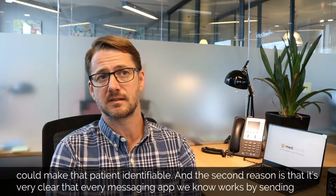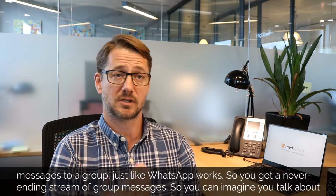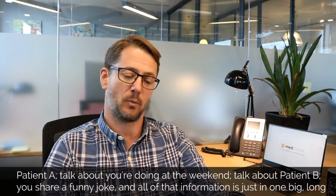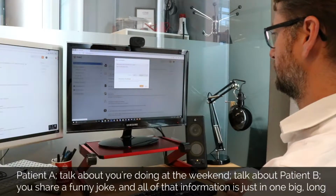And the second reason is very clear, that almost every messaging app we know works by sending messages to a group, just like WhatsApp works. So you get a never-ending stream of group messages. So you can imagine you talk about patient A, talk about what you're doing on the weekend, talk about patient B, you share a funny joke, and all of that information is just in one big long stream.